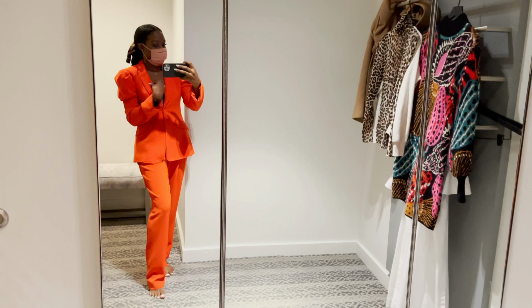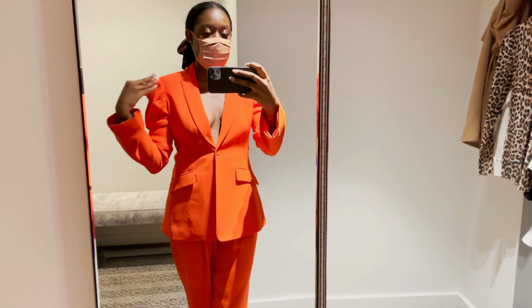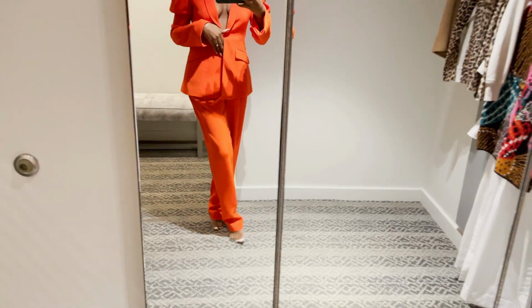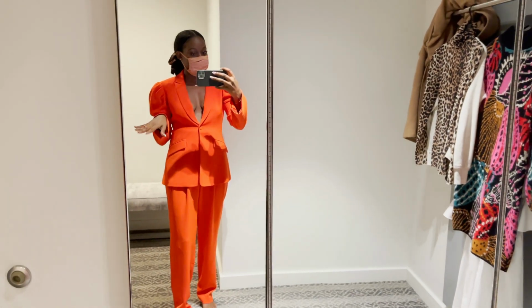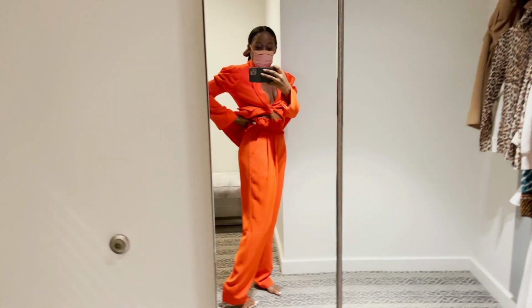Last but not least, we have this super cute suit, y'all. Look at the details. The puff sleeve, love the elastic band. I had to take off my shoes so you guys can see how long it is, you know, tall girls. It's always kind of hard to find the right kind of suit that's long enough. And I just love the elastic band with the ruffle detail.